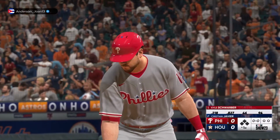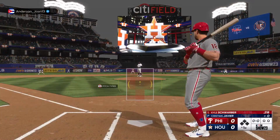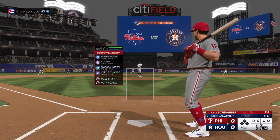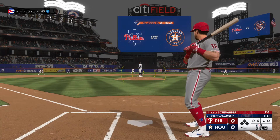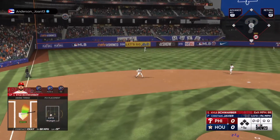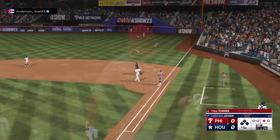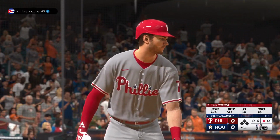Okay, all set to go. Here's the veteran outfielder, Kyle Schwarber. The pitch. Bounce to the left side. Bregman to first. One up, one down. Here's Turner now.